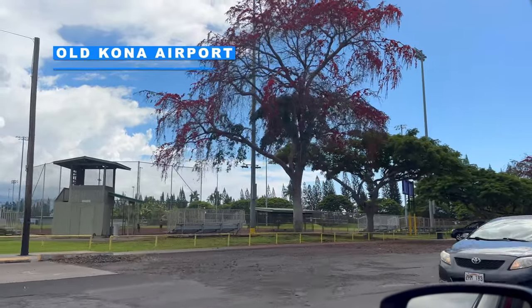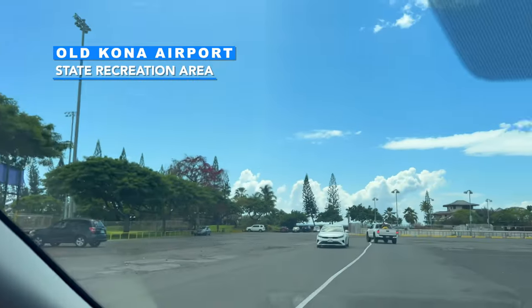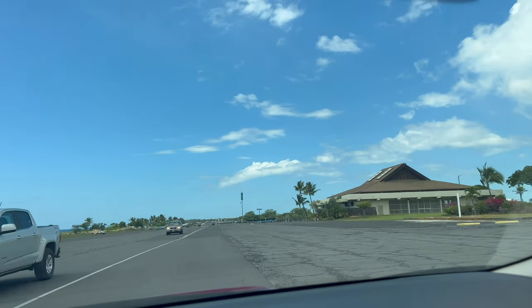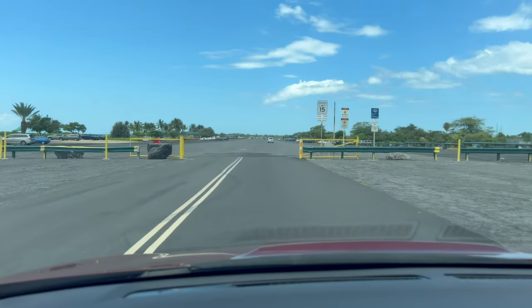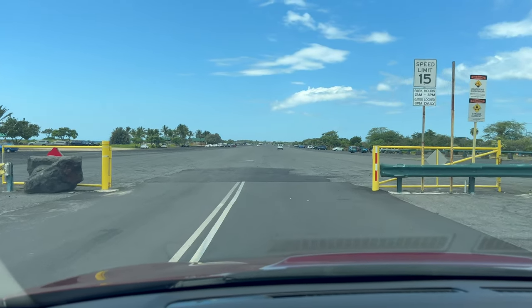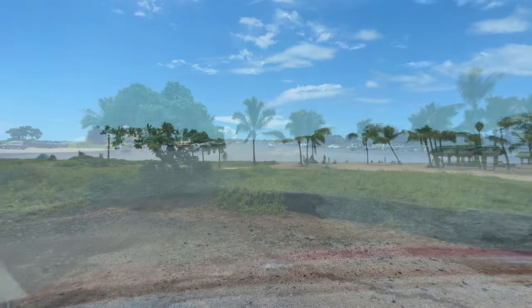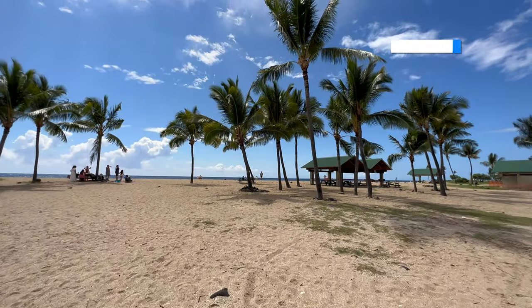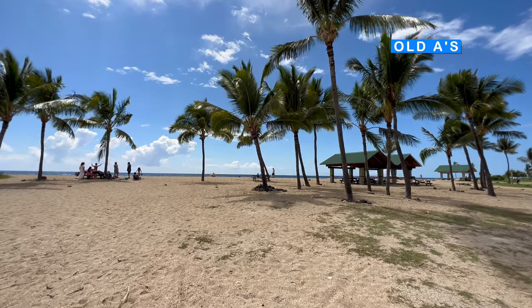I'm your Hilo Boy. This was Kona's main airport from 1948 to 1970. We're driving on the actual runway. Almost feels like we could take off. This area is also called Old A's, which is Old Kona Airport for short.